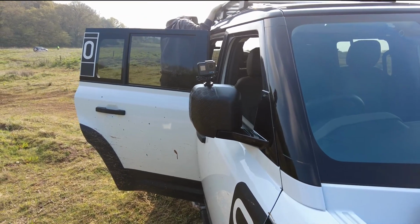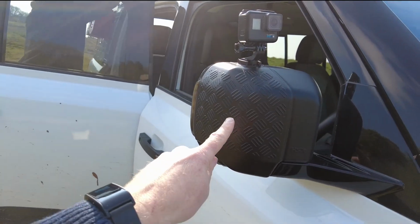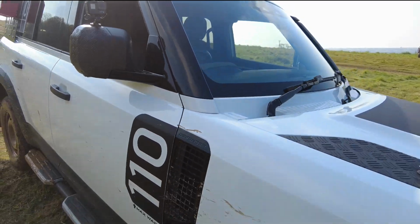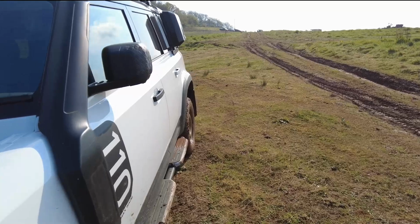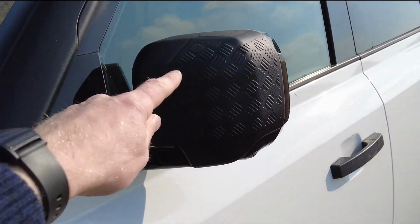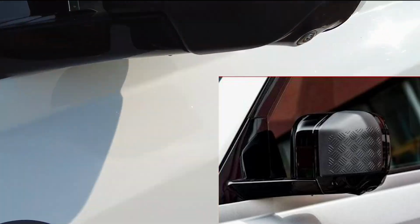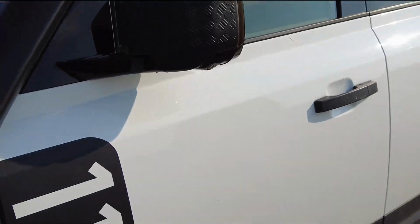Right, while we're setting the GoPros up, we're going to show one new product we have designed and are launching soon: a full checker plate mirror cover with a GoPro mount. We're going to do it in two options, with a GoPro mount, and also without the GoPro mount, as you can see there. So it's got the checker plate, but it's a full mirror cover. The Land Rover one only does the outer bit, where this wraps round underneath. It doesn't cover the camera, it goes round the camera. So we've got that as well.